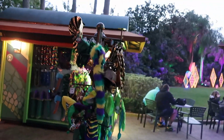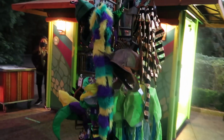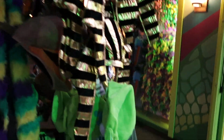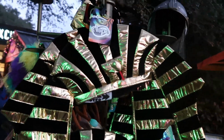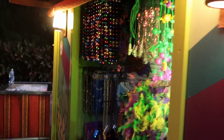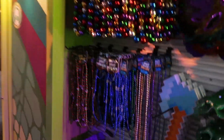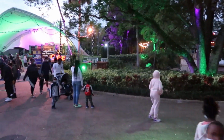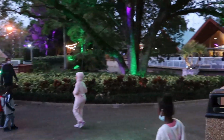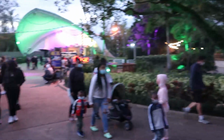So here's one of the other shops that they have here. Whole bunch of festive hats. Definitely very Mardi Gras-y. And more of the shirts and flowers. Lots of beads over here. I do love that the lighting that they have here is taking effect now that it has turned to nighttime. All the purple and green is coming out.